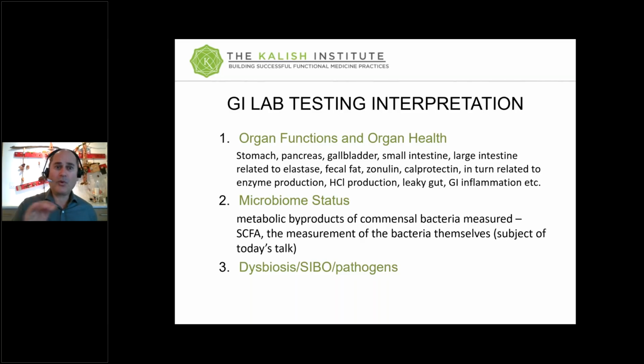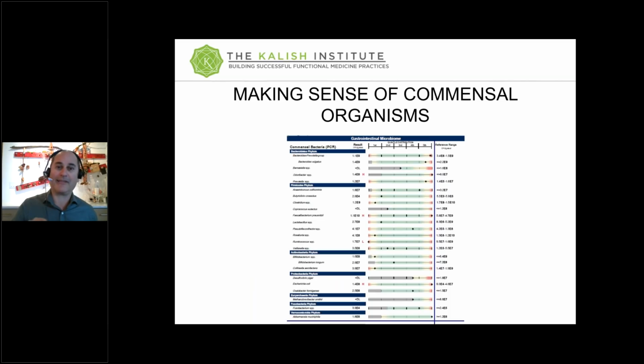And then we're going to get really narrowly focused tonight, but I want to bring up that when you're looking at GI lab testing, you can think about it in terms of organ function and microbiome status. Of course, there's dysbiosis, SIBO, and pathogens. We're just going to focus on one narrow area tonight, because I think it's not really well covered for most of us. So here's the page that we're up against. This is a GIFX test from Genova, which used to be Metametrics, but now Genova runs this panel. And these are 24 of the commensal bacteria.